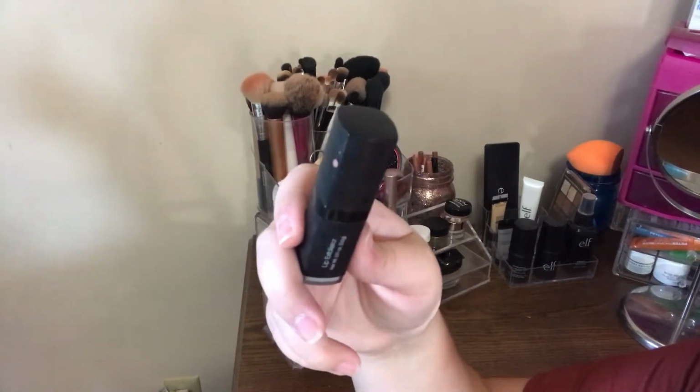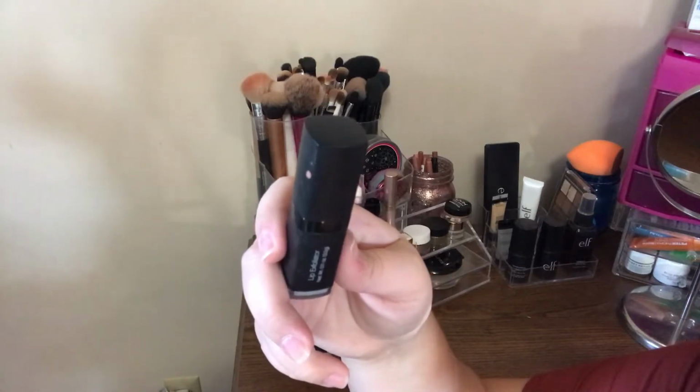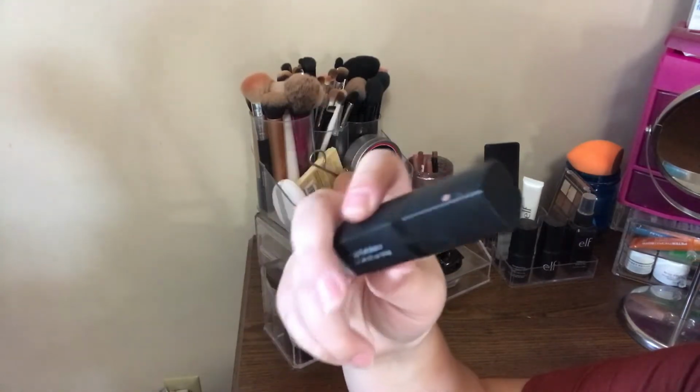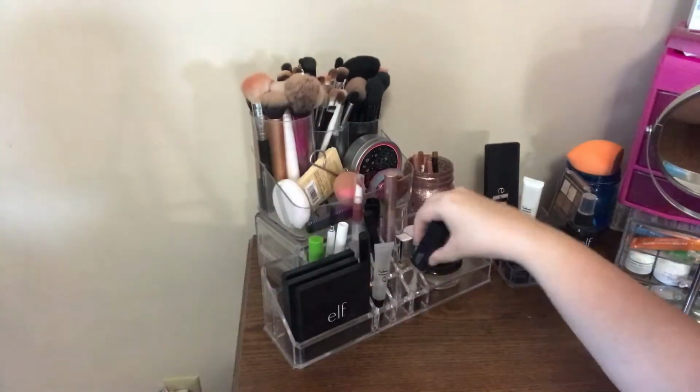I suggest putting on a lip balm and then using them. That's how I use every single lip scrub. I find that if you go in with a lip scrub on dry lips, it ends up just tearing out your lips and not really doing its job. So that's how I use that one.